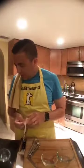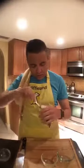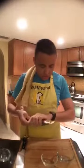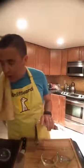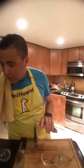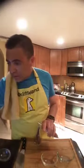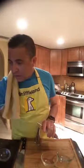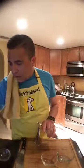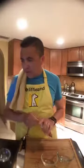Okay, so cumin. 2 tablespoons. That's a lot of cumin seeds. Wowzer. I really hope that's right. Well, let me double check. I'm gonna double check. It probably is, but just to be on the safe side.